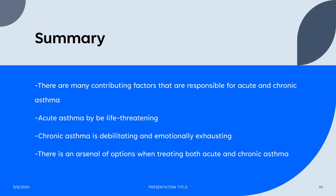As I said, chronic asthma is debilitating and emotionally exhausting. It's a very low quality of life. So we've got to do everything we can as caregivers to prevent that from happening and help them every way we can. There is an arsenal of options when treating both acute and chronic asthma, so look at all the different options that are available. We'll look at what can financially suit that patient, what that patient is able to understand and do, and what intervention will cause the least amount of side effects but give the biggest benefit. That's always very difficult for us as healthcare providers to figure out. Do no harm, or least harm, is a very overstated term in medicine, but it's very important, because let's improve the patient's quality of life, but let's not do it with a whole gamut of side effects or high expenses.